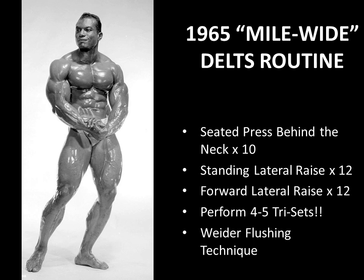And we can clearly see the influence here of the Golden Era champs, especially with the seated press behind the neck, which was a staple for Golden and Silver Era legends. This sequence of exercises would be performed one after the other in a tri-set for four to five rounds. Wow, four to five tri-sets, otherwise known as the flushing technique or principle.